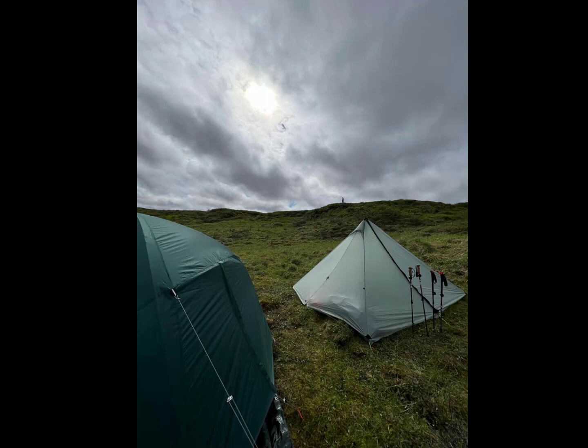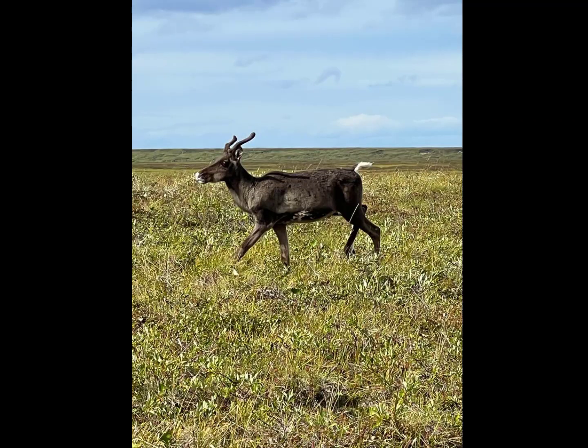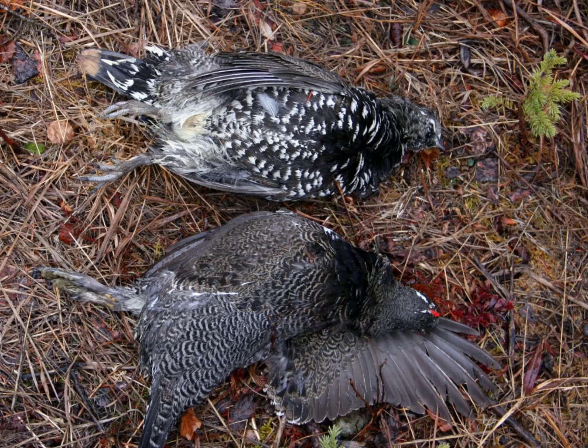We did see a lot of other animals while we were there. Well, I wouldn't say a lot. We saw a lot of moose, most likely because it was a swamp. And then those little ones that would come up to us. And then we also saw a ton of ptarmigan. We had spoken to guys who didn't see one ptarmigan, and we were able to kill ptarmigan with a shovel. So it's just going to depend on where you're at, I'm assuming.